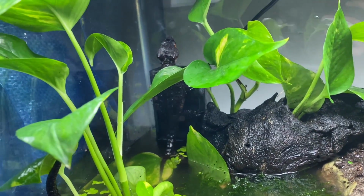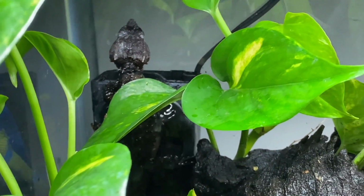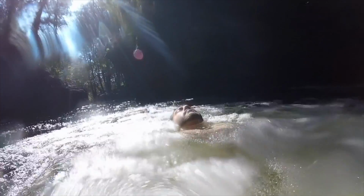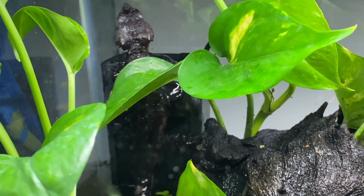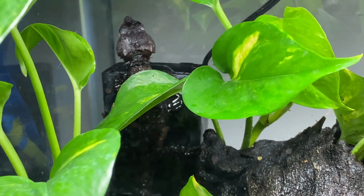Oh, well, there you go. She's giving us a demonstration. She always loves to climb up on the waterfall. And it's almost like she's just letting it exfoliate her body or something. Maybe in the wild, they enjoy streams. I don't know what it is. But yeah, they really seem to enjoy that.